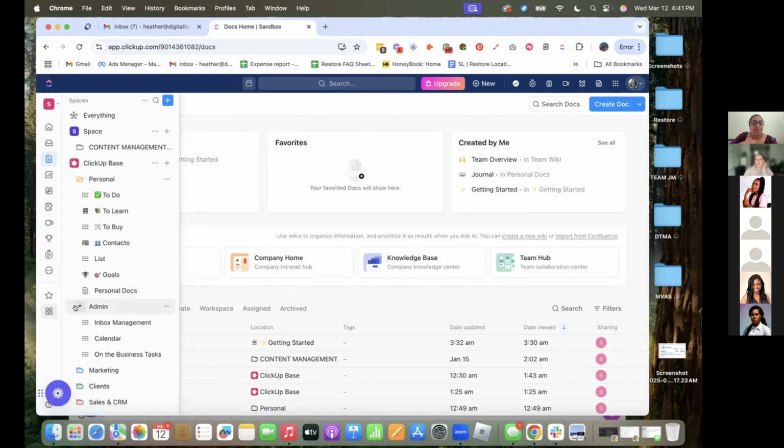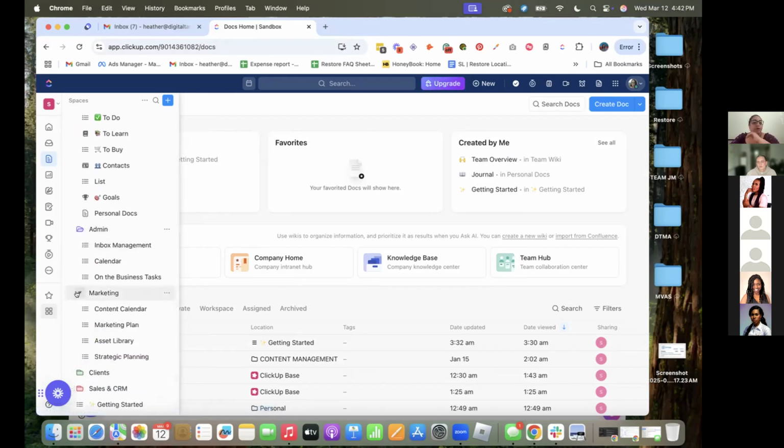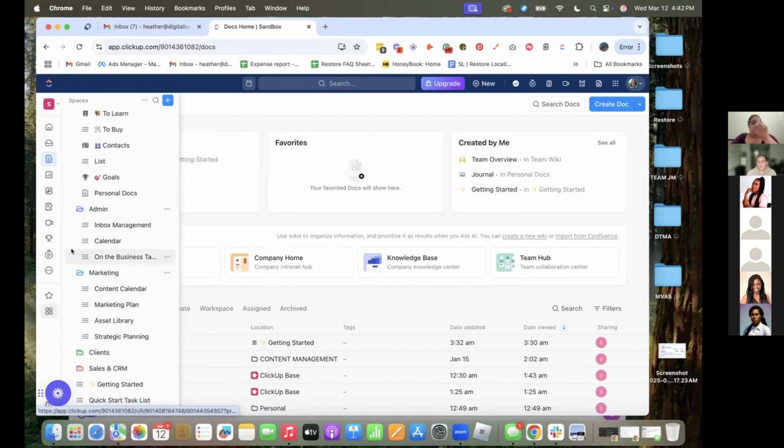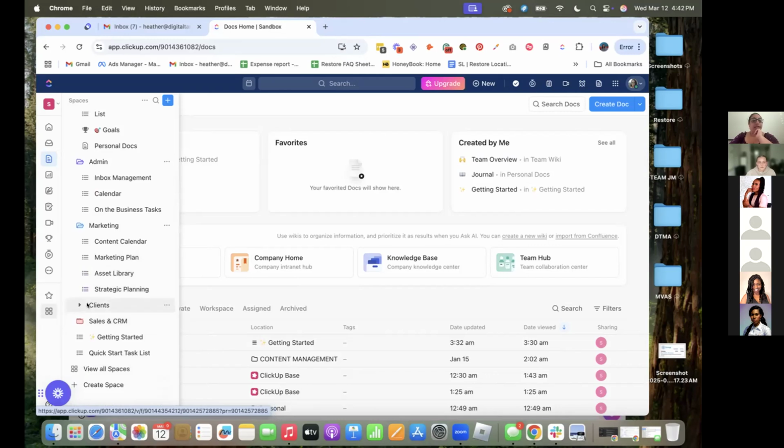And then admin is going to be all of my inbox management, calendar, and business tasks. Taxes are coming up, so all of those things I'm putting in there. With marketing, I actually will show you a content management calendar and system that I actually was using on the Society Gal side. And that has been super helpful in staying consistent and planning out quarterly content.